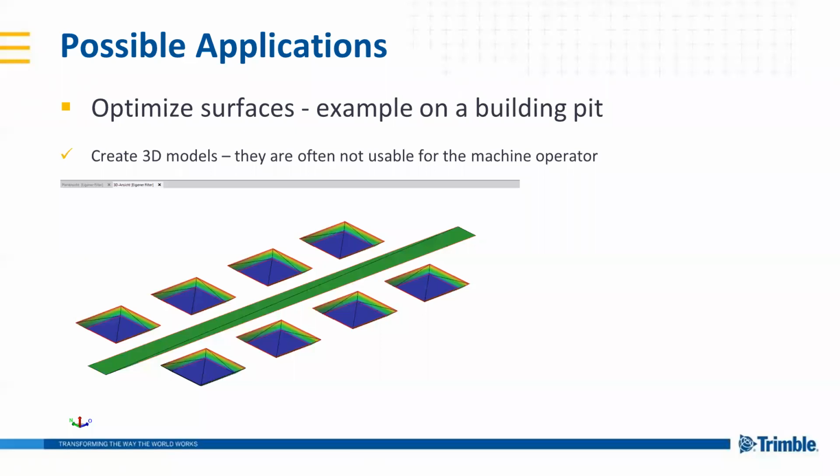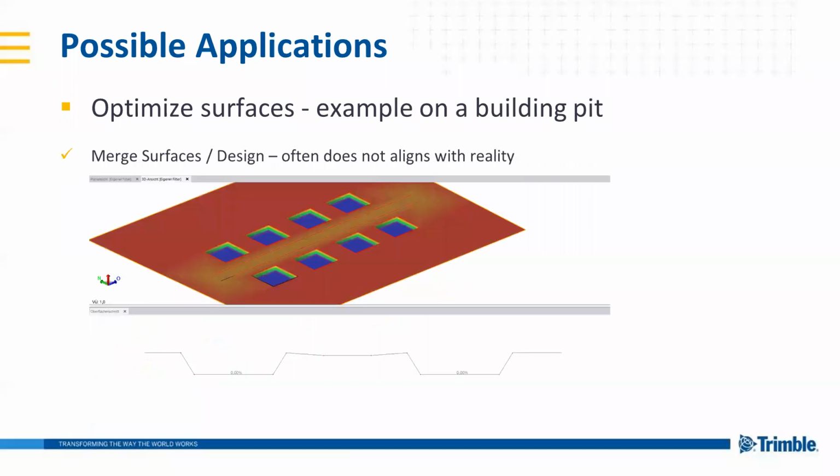So therefore, it's quite important to merge surfaces. So that's also a really nice tool of extending surfaces and merging surfaces so that the machine operator has one complete design surface. And as you can see in the cross section here, now everything is connected. So if the machine operator moves out of the building pit, the design, he will still see some values and knows, okay, I'm okay, I'm not lost, the machine control is still working, still getting values in the field.